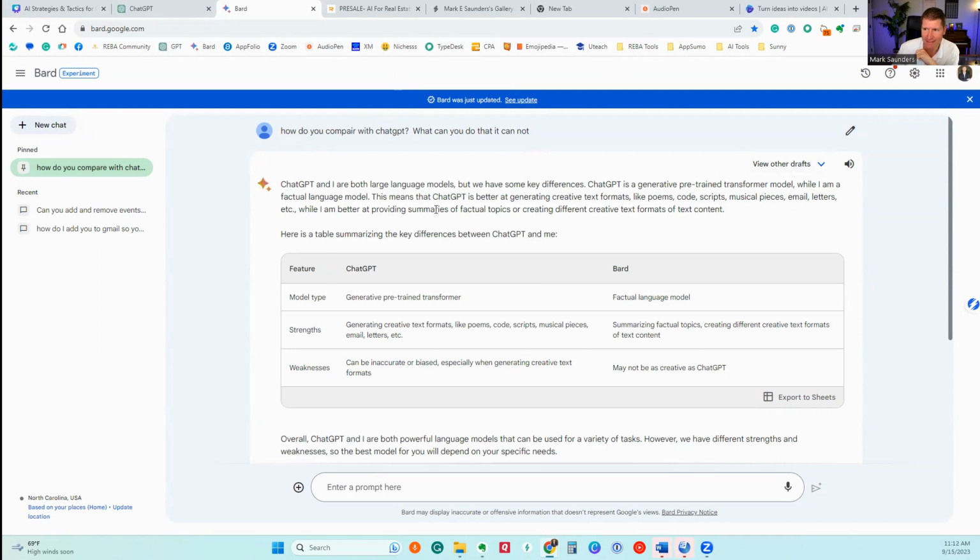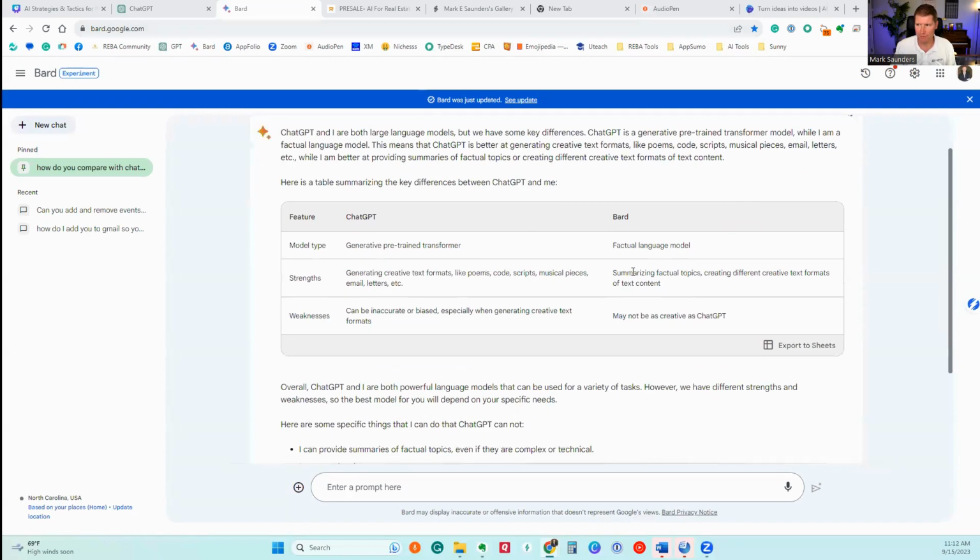It basically said that they are both large language models, which is true. That's what they are. They take a lot of data and they can scan it and do all kinds of stuff. But it says ChatGPT is pre-trained with all that data, whereas Google is a factual language model. Now, I'm not going to get into all the tech stuff, but basically it will tell you. So if you go in here, it'll tell you what it's better at than ChatGPT. So I thought that was very interesting.